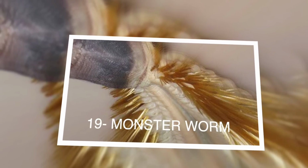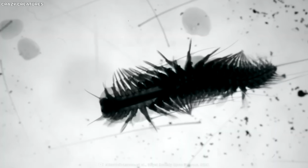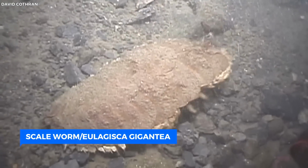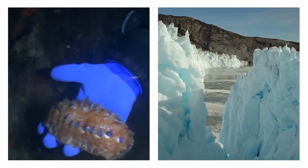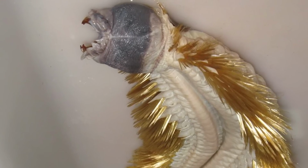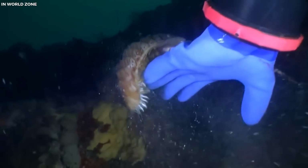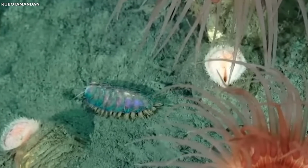Monster Worm. In the sub-zero depths of Antarctica lies a worm straight out of a sci-fi movie. The Antarctic scale worm, known to scientists as Eulagisca gigantea. Recently discovered by researchers, this crazy-looking creature creeps along the seafloor thousands of feet beneath the ice. When you see its armor-plated golden skin and freaky tentacled mouth, you won't believe it's real. This alien worm can grow over 20 centimeters long. Its segmented body has 2 pairs of clawed limbs to grab sea creatures unlucky enough to be its next meal.